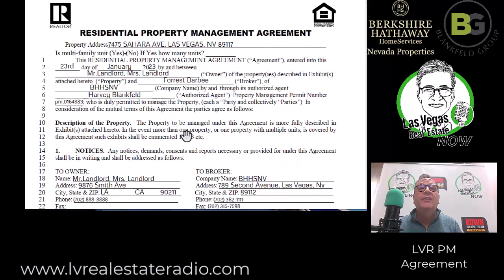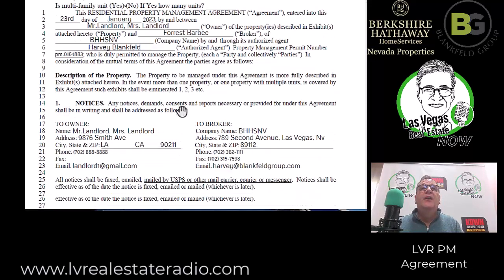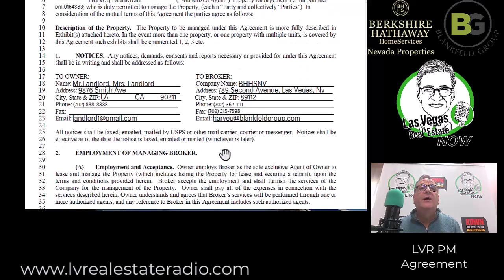The description of the property, this talks about whether or not there's more than one property. We can always add additional properties to this agreement with exhibits. You're going to see in this case we have an exhibit A and then B and C and so forth. If we wanted to add more properties to the existing agreement, we could. Here's the information for our homeowners over here, and here's the information for us over here.